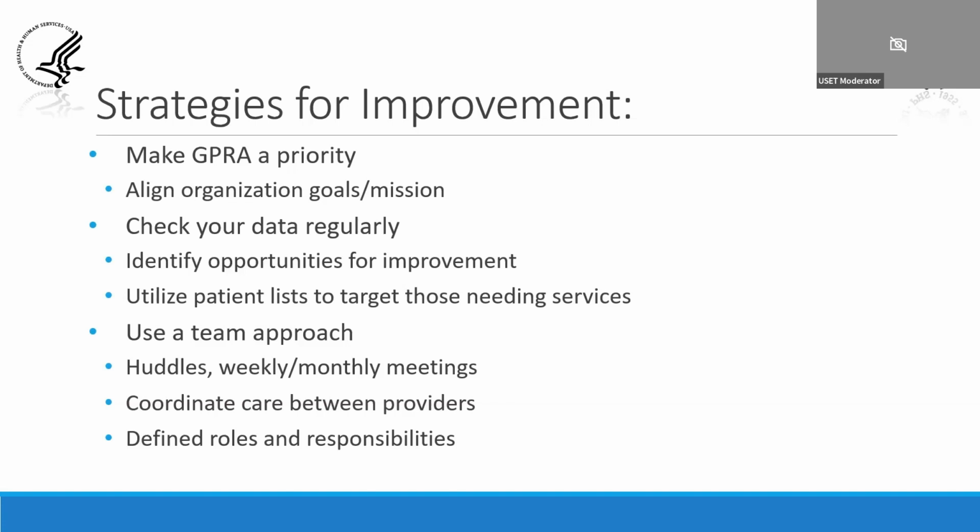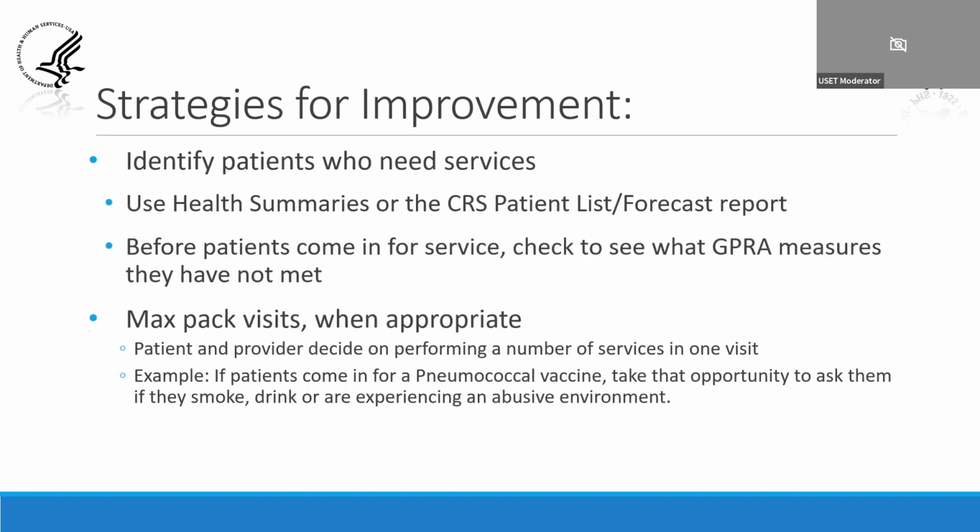You want to coordinate between providers and divvy up those roles and responsibilities. As I mentioned in the beginning, this cannot be done by one person. This cannot be done by two people. It takes the whole team, from the moment the patient steps in the door to the time that they step out and those claims go out the door. Identify patients who need services, use tools that can help you identify them.